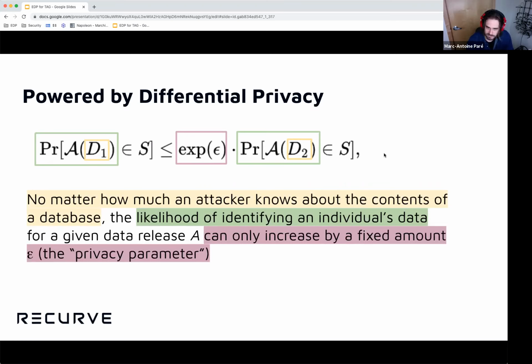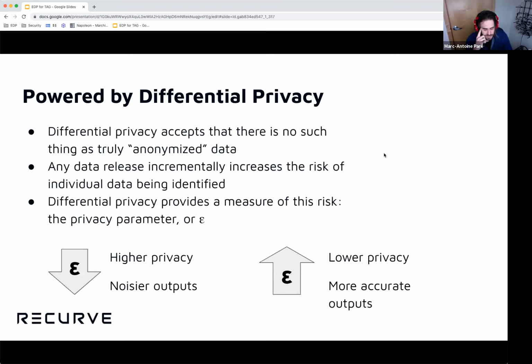When you say a statistic is differentially private, what you're saying is that no matter how much an attacker knows about the contents of a database, that is, they may know the data for every other individual in the database except one, the likelihood of identifying that individual's data from a given differentially private statistic can only increase by a fixed amount epsilon because of the release of that statistic. You call that value epsilon the privacy parameter. We'll refer to it a couple times throughout this talk.